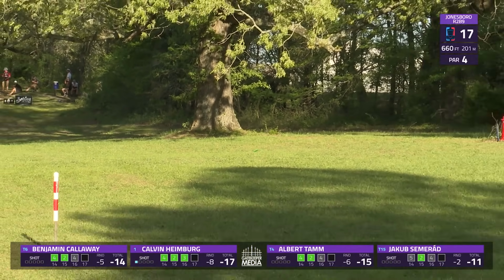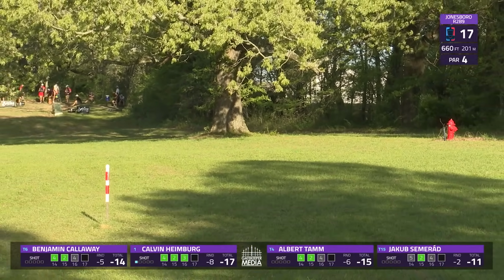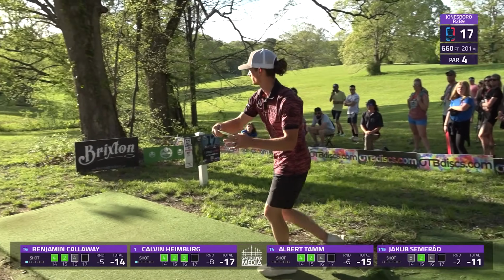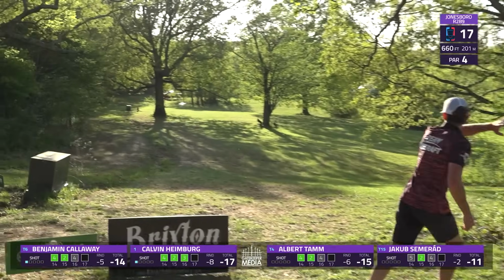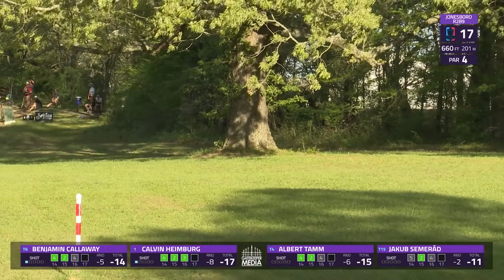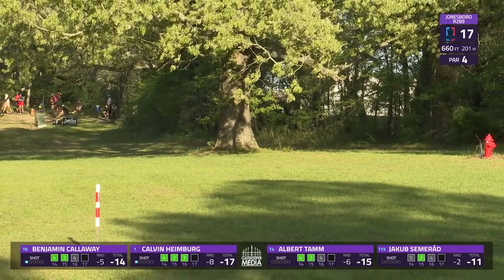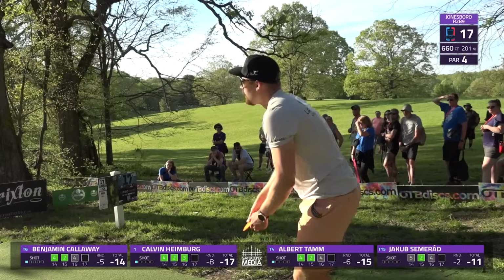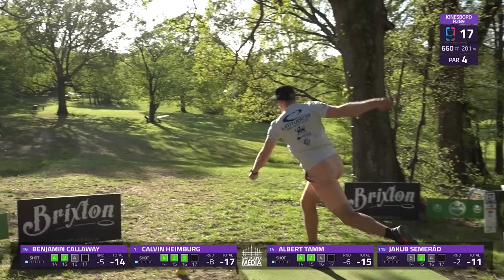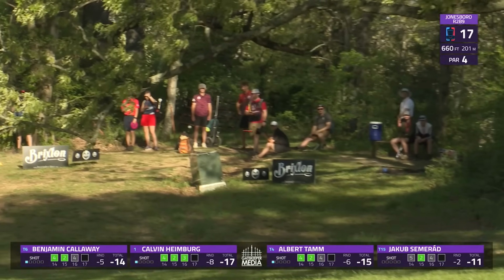A nice skip to get Calvin into a pretty good spot to throw another straight backhand. The reference point that you're looking at off the tee is most often the red lined stake. If you're anywhere within about a 50-foot radius of that, you should be inbounds and able to see the basket at 250 feet.